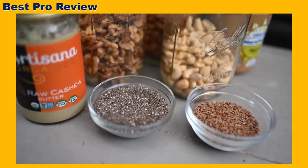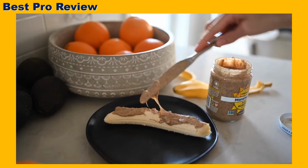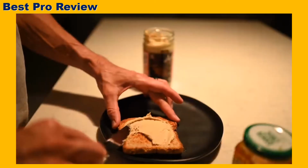So some of our favorites that include the highest amount of omega-3 fatty acids would be flax seeds and chia seeds. As far as nuts go, we really love walnuts as well as almonds, but let's be honest, we love them all. Nut butters also fall into this category. Max's personal favorite is cashew butter, which happens to be super high in iron. It's the highest that we've found.